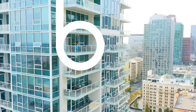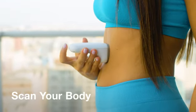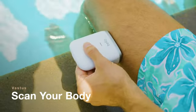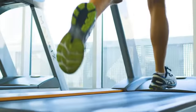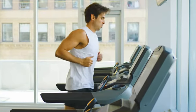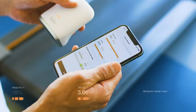Looking to get fit? Use the latest biometric technology to keep you on track. Track your results anytime, anywhere with the press of a button. Get a 360-degree view of your vital stats in seconds with Bello.